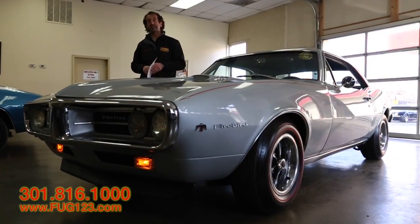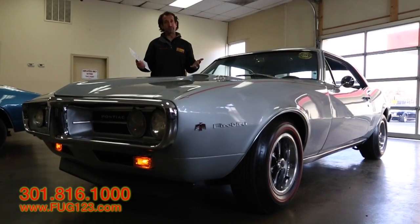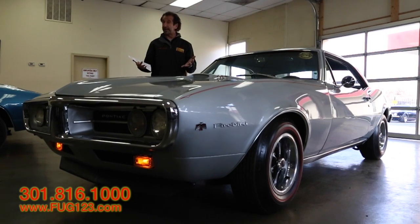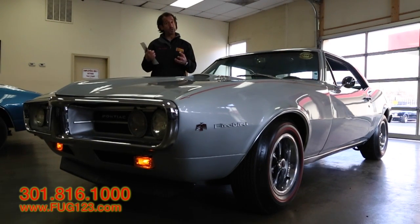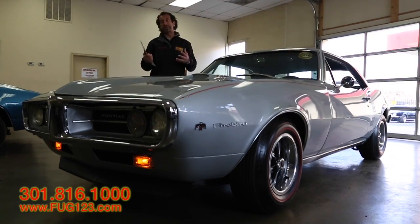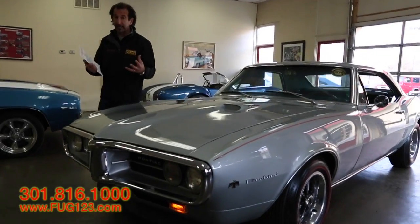Anyway, 67 Firebird 400. One great thing, start with that, first year car. First year big motored car, the biggest motor you could get in the car that year is in this car. So the largest motor and being a first year car certainly adds to the investment grade of it. So let's walk around and we'll look at things like what you would have got in a car like that.